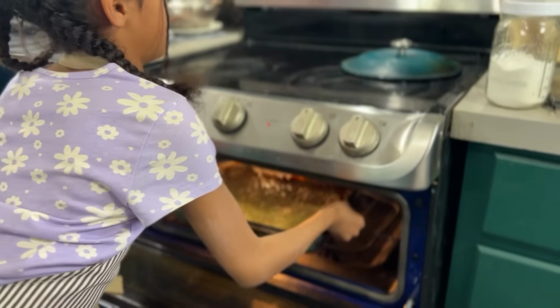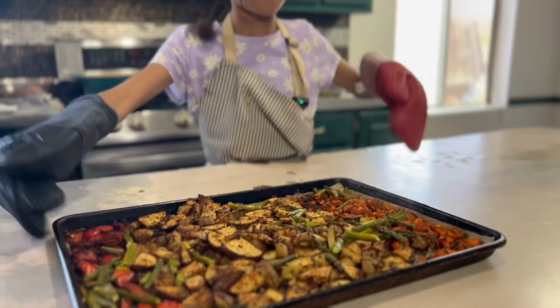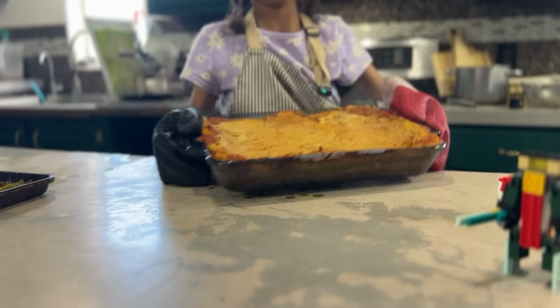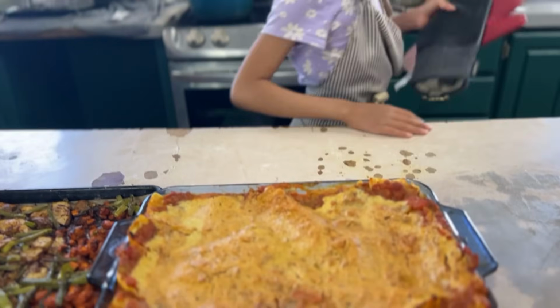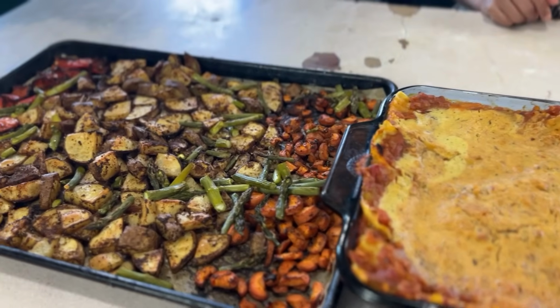So we're just going to bake this for a little bit at 400 degrees, and then we are ready to serve. Our roasted vegetables are all done, and our lasagna is nice and bubbly. Look at that beauty. All right, Grace, we have lasagna and we have roasted vegetables.